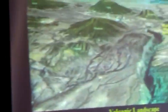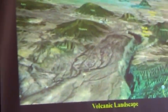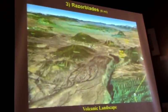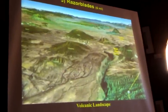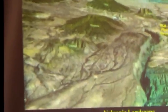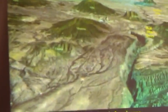Okay, next down is the Razor Blades. This is 6 miles of Class 4 plus whitewater through a volcanic wonderland that surrounds the BLM Wild Rivers Recreation Area. This is a view north, a Google Earth image, looking upstream. And so each one of these mountains and hills is a young volcano dated at about 5 to 3 million years old. And the plateau itself is composed almost entirely of lava flows.